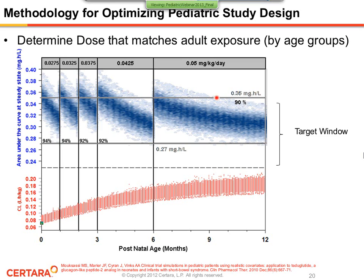All of this is to say that we need to find the correct dose in the various age groups. And here our criterion was that we want to find a dose that allows us to have at least 90% of pediatric patients within the target window. And here the target window was the range of exposure seen in adults.